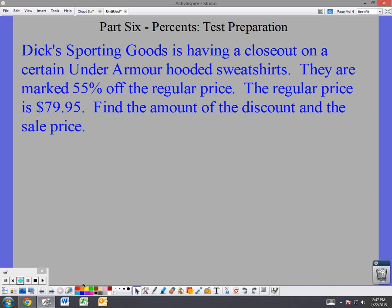Now, if I were just to do some estimating, boys and girls, $79 to me rounds to $80. 55% would probably round to 50, but I know that 50% is the same as half off. So I'm figuring out what is half of 80. Well, that would give me approximately $40. My answer, somewhere I'm getting a discount of around $40, because I have to find the amount of the discount and the sales price. So find the discount, find the sales price.